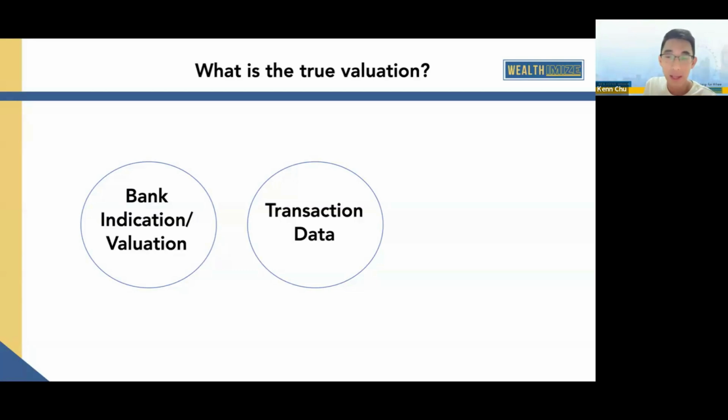But it is important. Transaction data is very important because these are done deals. This is a confirmed case that there is a buyer willing to buy the property at this price. So we call this the tested price, that means tested, proven, this price can go on. So if you are in an urgent hurry and you want to cash out quickly, based on the transaction data, it's good enough.